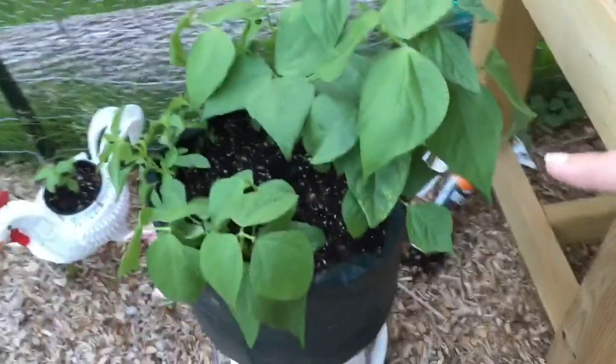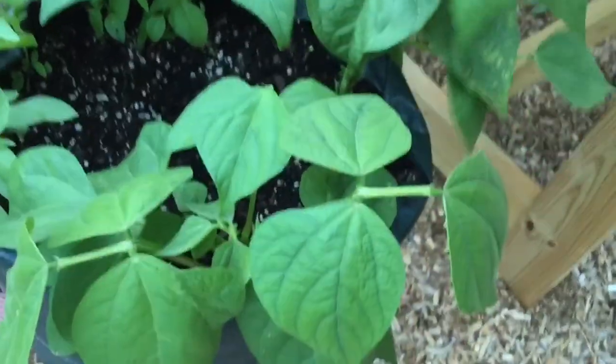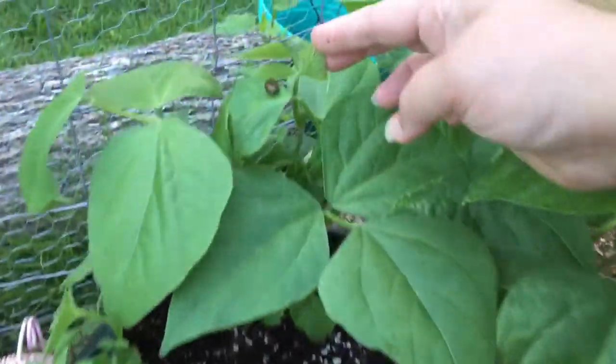In this planter, that's my shoes. I swear I'm not farting during my garden tour. I planted some beans. These are quick growing bush beans, and then some lemon basil. Do you see?